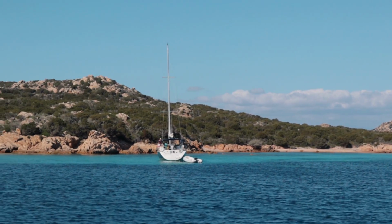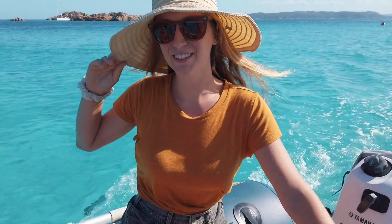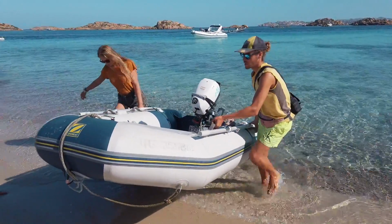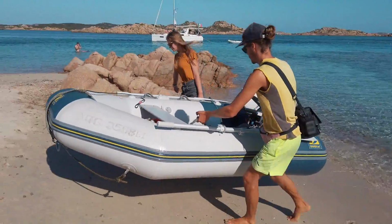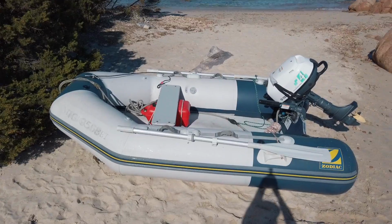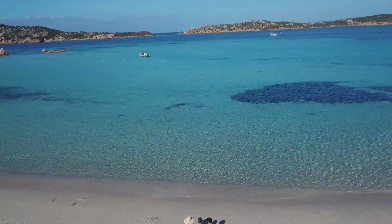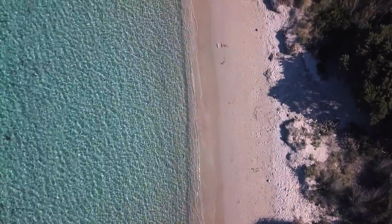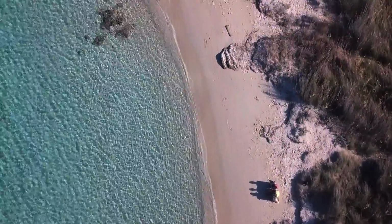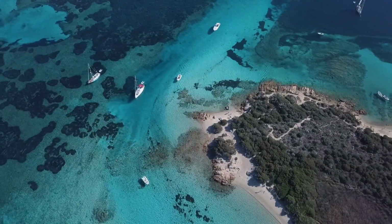We shortly arrived at Cecca dei Morti and grabbed a mooring ball. Then we headed off in the dinghy for some exploration. Oh, Sardinia, this place is really one of a kind.